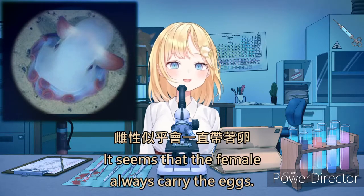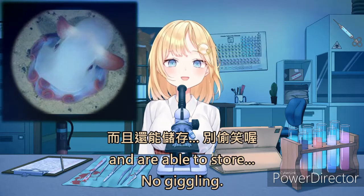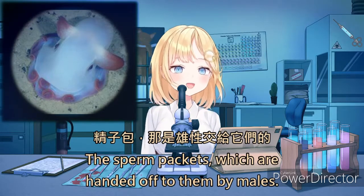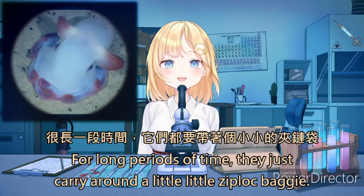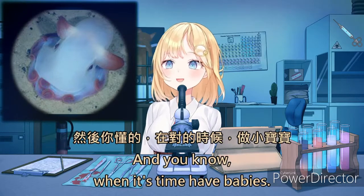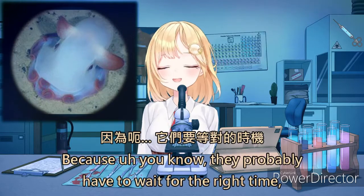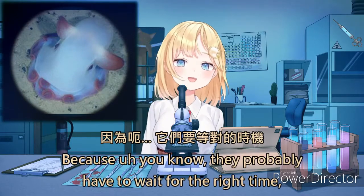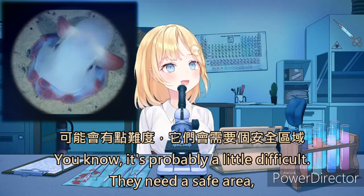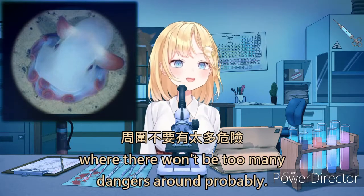So it seems that the female always carry the eggs throughout different stages of development and are able to store, no giggling, the sperm packets which are handed off to them by males for long periods of time. They just carry around a little Ziploc baggie, and when it's time to have babies, they have babies. Because they probably have to wait for the right time, the right environment. It's probably a little difficult. They need a safe area where there won't be too many dangers around, probably.